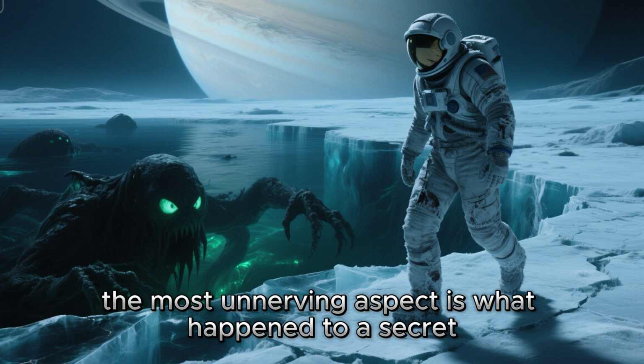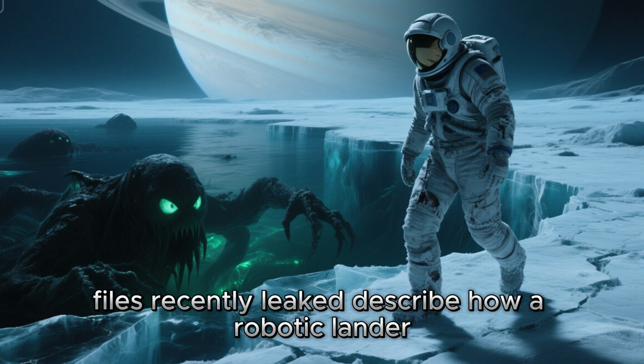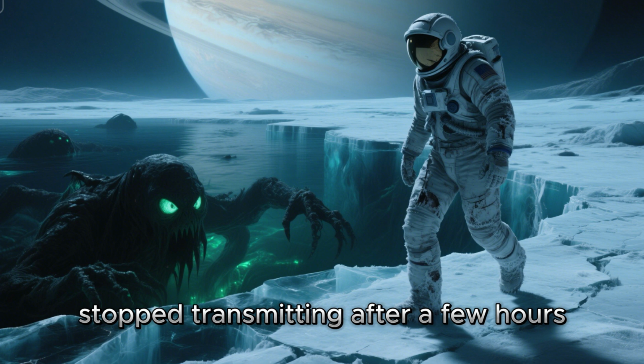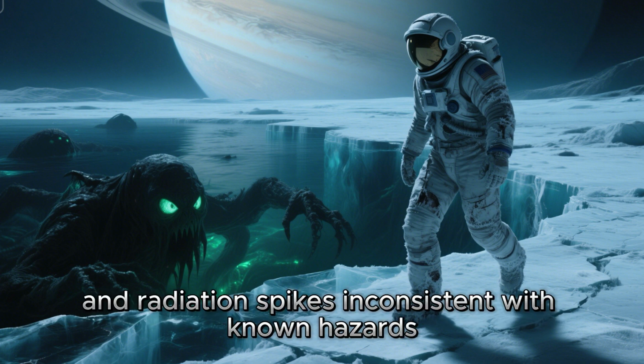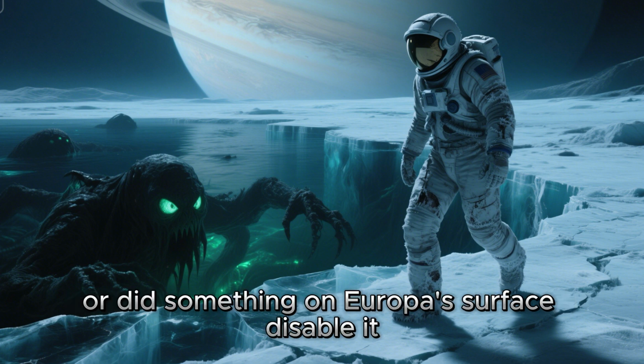But perhaps the most unnerving aspect is what happened to a secret early mission, one that never made headlines. Files recently leaked describe how a robotic lander sent to Europa's surface stopped transmitting after a few hours, with telemetry showing rapid system failures and radiation spikes inconsistent with known hazards. Speculation is rampant. Was it a technical glitch, or did something on Europa's surface disable it?